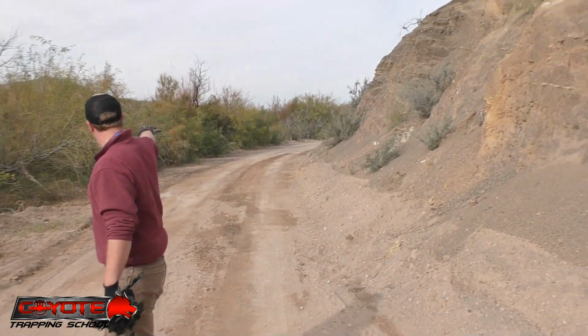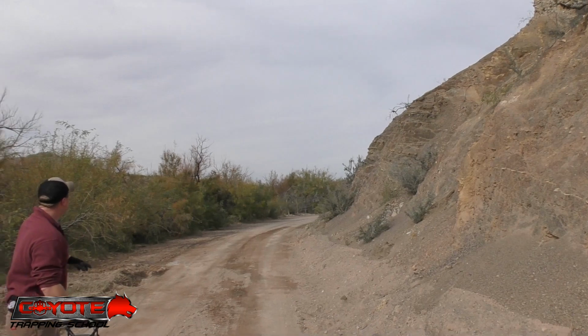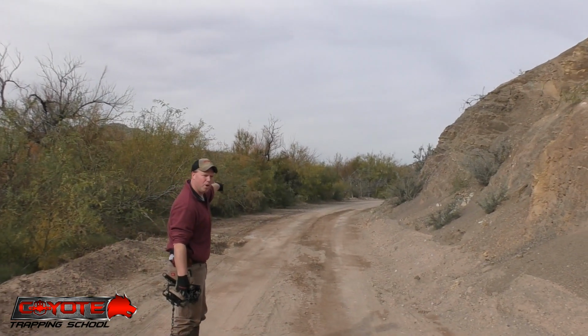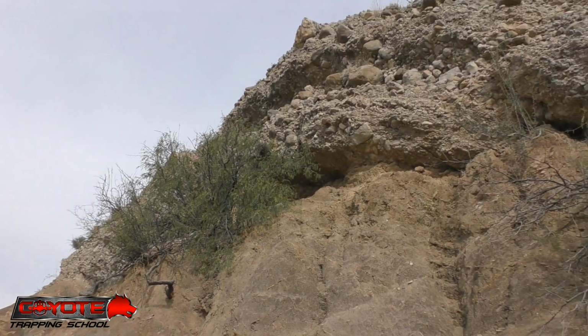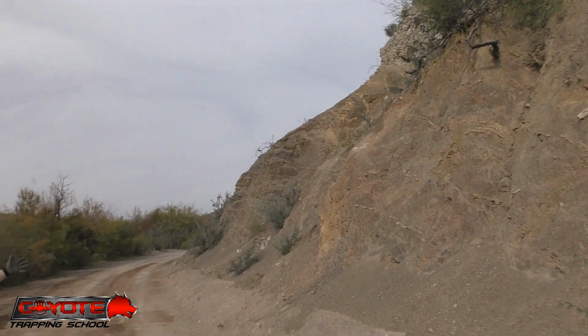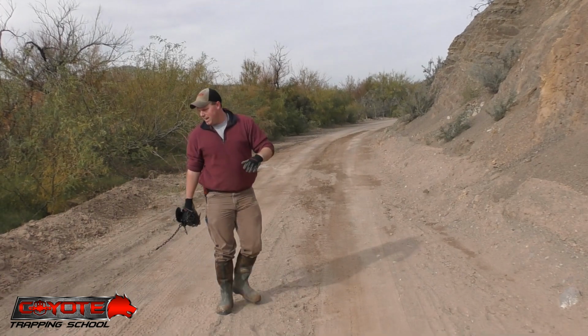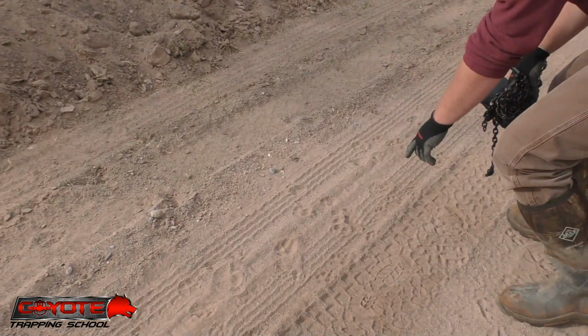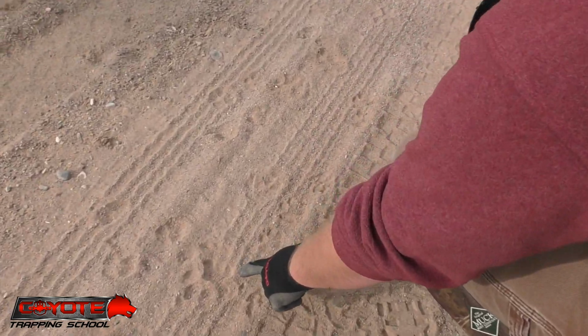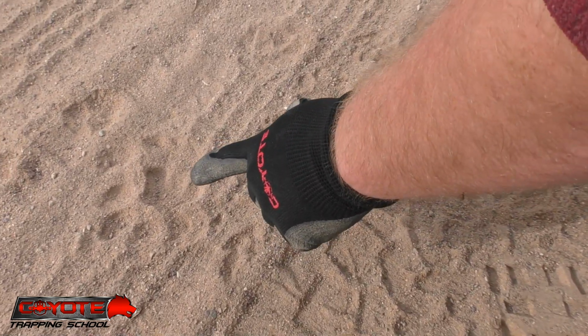But this pinch point right here, I mean, the river is just off the road, and then you've got this big cliff face. I can't think of a better spot to narrow something down. And so we got to looking, and there's plenty of coyote tracks running through here, and bam, here again we got big cat tracks.